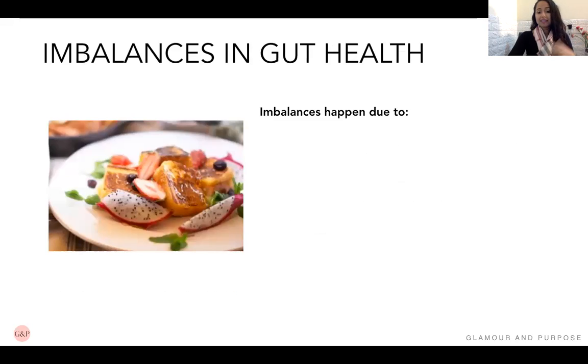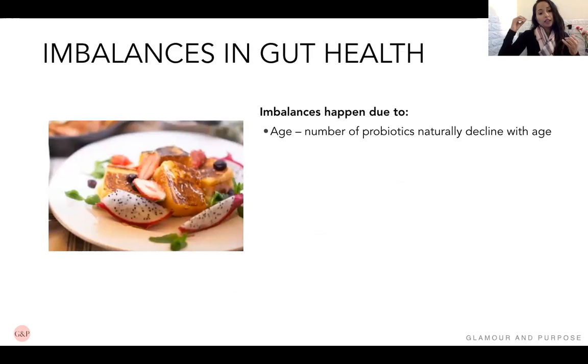Now, imbalances in your gut actually happen due to a number of reasons. So, age is one of them. As you get older, the number of good bacteria in your gut actually declines. That's actually a process of normal aging, right? So that's where it becomes really important to make your gut health your number one priority.